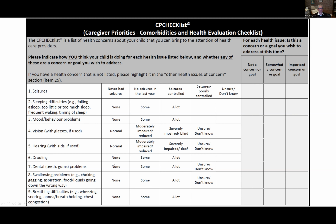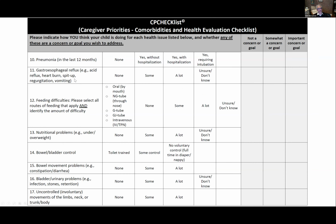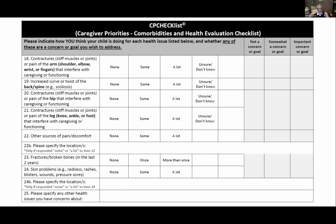And again, I'm not going to go through each of these in detail, but there's sleep difficulties, mood and behavioral problems, vision, hearing, drooling, dental and oral hygiene, swallowing difficulties, breathing difficulties, pneumonias, reflux, feeding difficulties, including the method of feeding, nutritional problems, bladder and bowel issues, involuntary movements of the limbs, the neck or the trunk, contractures of the upper limbs, a curve or twist of the back or spine, contractures or stiff joints in the lower limbs or the legs, and pain, and if so, where it is, skin problems, etc. And the option to add others if we've missed anything.